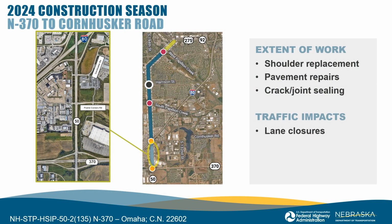The last portion of work that we expect to complete in 2024 is between Highway 370 and Cornhusker Road. The section of Highway 50 in this area will have pavement repairs, sealing of cracks and joints, and shoulder replacement in some locations. No detour will be required, but we will have lane closures in order to complete this work.